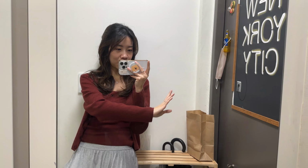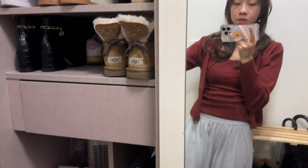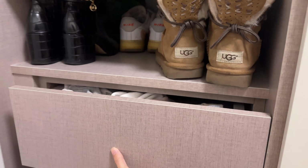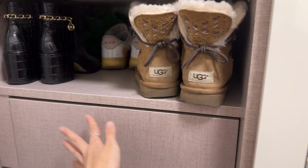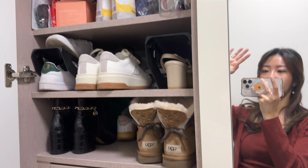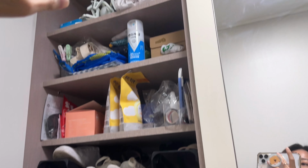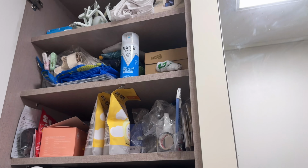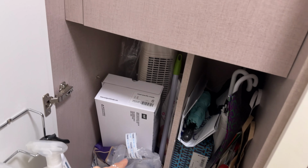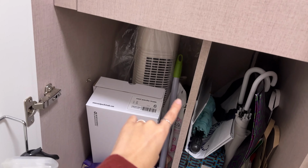Let's get started. So as you can see, this is the front door, and right here next to the mirror is my shoe closet with a bunch of storage space. And this is where I put my socks because I want to be able to just change out of my socks or whatever when I'm putting on my shoes. And above the shoes I have more storage just for bathroom cleaning products, and there are cleaning products here as well. I did remove the shelvings that are supposed to be here so that I can put taller things like my cleaning and my fan.